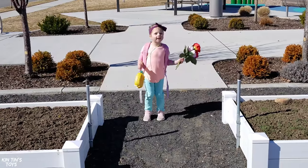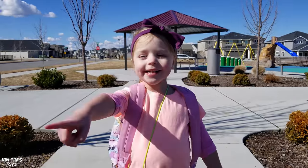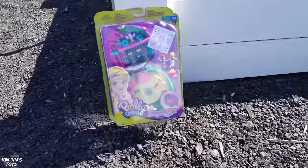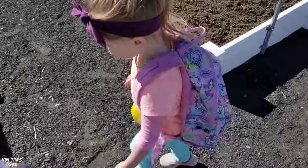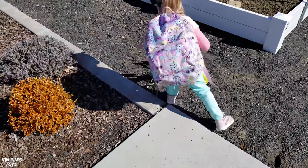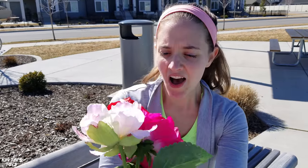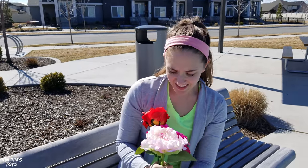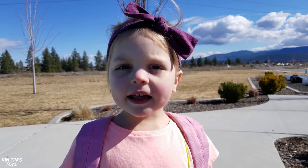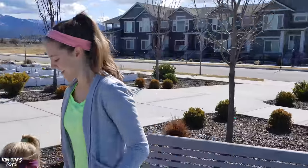I found the garden! There it is! Hey Mom, we got these flowers for you. They're beautiful, thank you. What do you want to do next? Can I go ride Miss Cootie at the skate park? That sounds super fun, let's go.